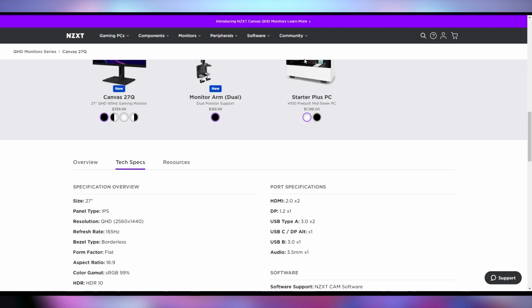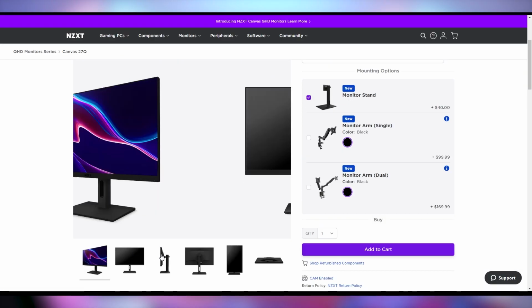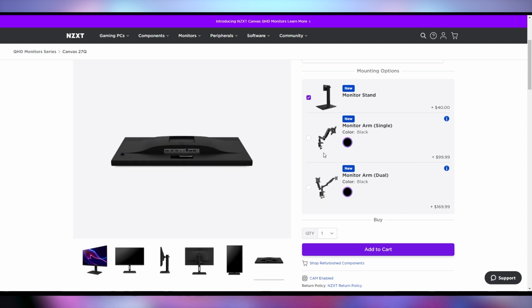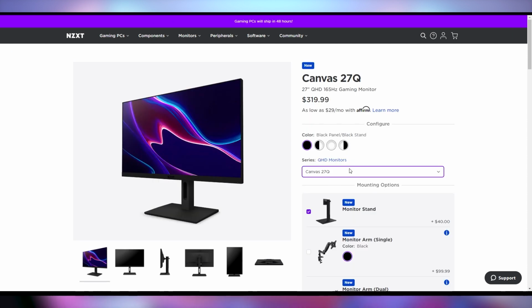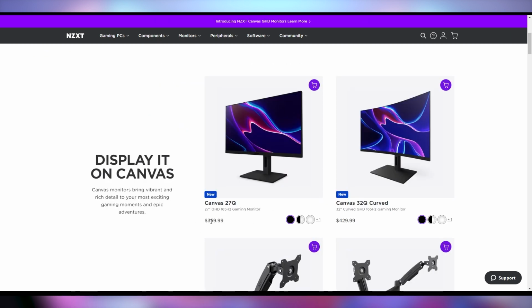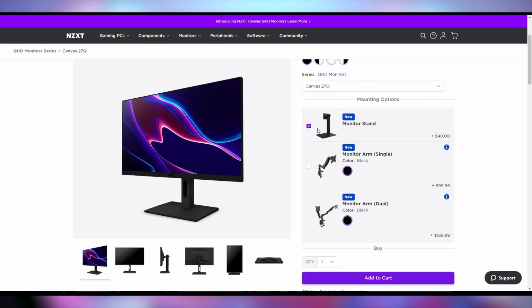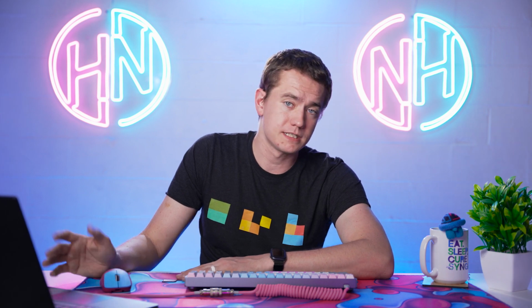I think I'm trying to express NZXT creating a nice, minimalistic, sleek monitor that fits their branding, would look good on a gamer's desk, but also not murdering you with the price. Except for now, as I'm discovering it, it looks like this is the price without the stand. Oh no, they include the price with the stand here, and then when you go in, it's $320 without the stand, and then it's a $40 monitor stand, which is not quite up to Apple standards of $1,000, but seems to be pretty good.